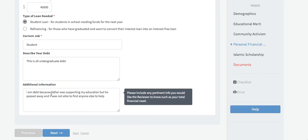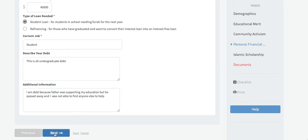For instance, in this situation, I was in debt. My father was supporting me, but he passed away, and then I wasn't able to find anybody to help. Anything that you'll be able to explain your situation, you can put it there. And you hit next, and that'll take you to the Islamic Scholarship section.